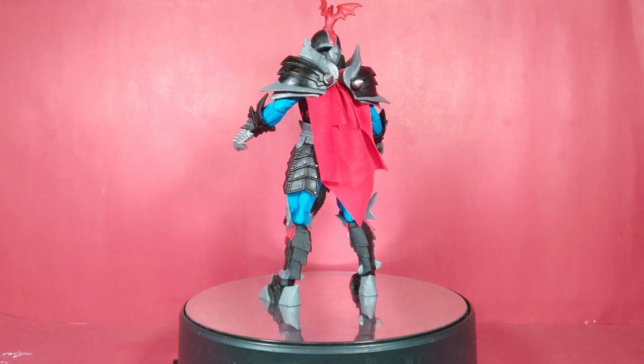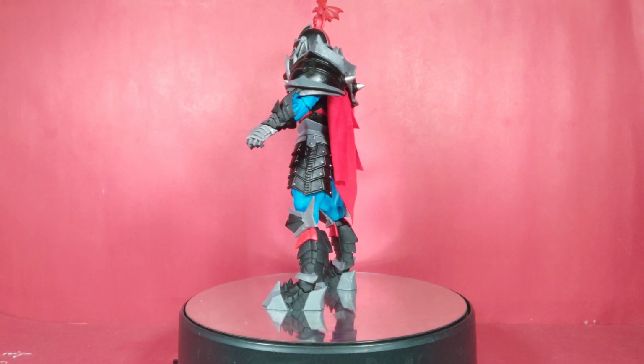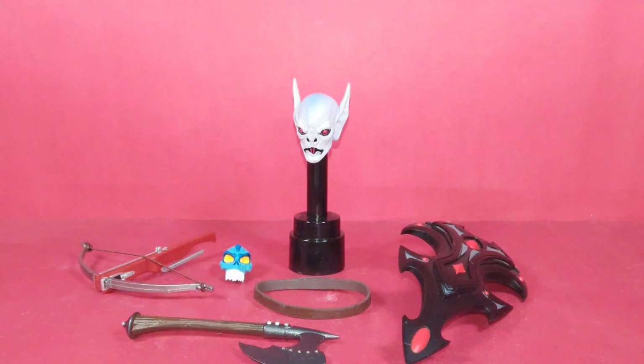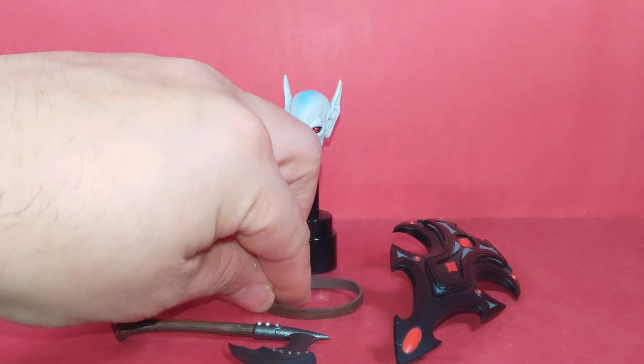So now let's take a look at his accessories that he came with, alongside what he already has on him. And here we have his accessories for Lord Dragoon. And as you can see, he comes with a lot more accessories than, obviously, Dorina did. So we'll start off again.